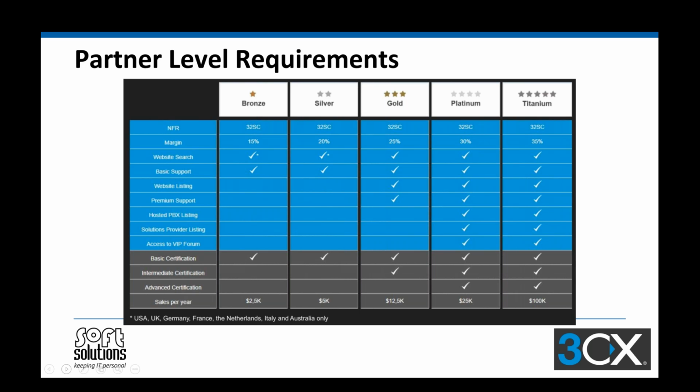3CX set the discount, and this is a global program, by the way. It is not just unique to New Zealand. Each partner level, which is based on the revenue that is attributed with you, gets slightly more discount, and Soft Solutions applies these discounts as per the 3CX program. So affiliates, as I said earlier, get 10%, bronze is 15, silver 20, gold 25, platinum 30, and if we get our first New Zealand titanium partner, they would be on a 35% discount. So you are rewarded for the amount of revenue that you are transacting through us and 3CX.